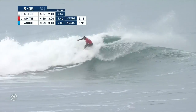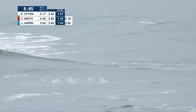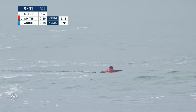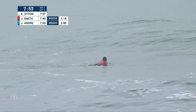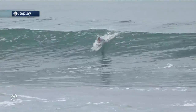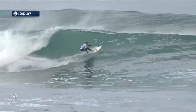Open definition on the turns, speed, power and flow, of course, part of the criteria. And Jordy knocking on the door of that point with the judging panel there. Two big sweeps on the backhand. Remember, Jordy held priority, so he got the best of that exchange as far as wave selection. Yeah, he did. A couple of nice turns, but getting cut short again. A lot of these waves still running into deep water.